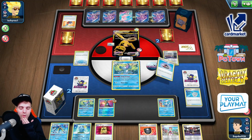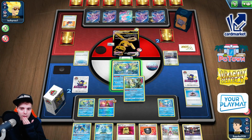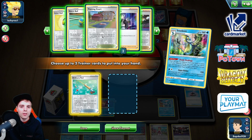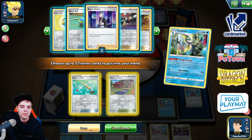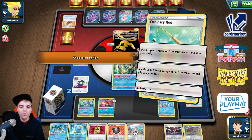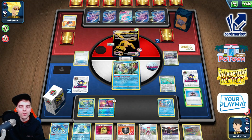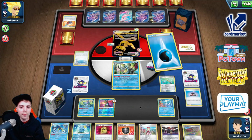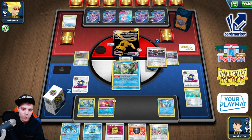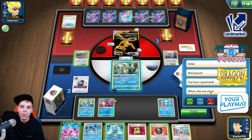Here we go. With Evolution Incense, we find Shady Dealings Inteleon. We'll get ourselves Ordinary Rod, Training Court. Seems about right. We Ordinary Rod back. Yeah, we're gonna be doing both. Why the hell not? This one goes back. Maybe 2 energies go back. That's not a problem. Training Court. We Raihan onto the Inteleon, find the Drapion, and say, well played.